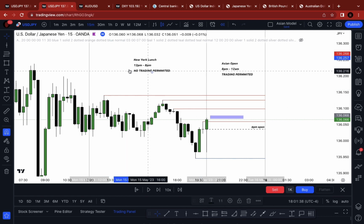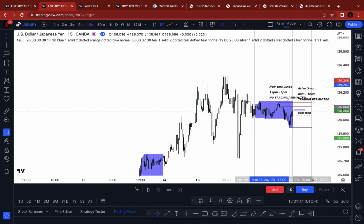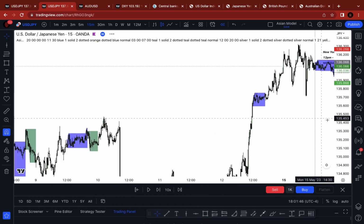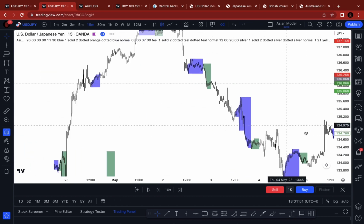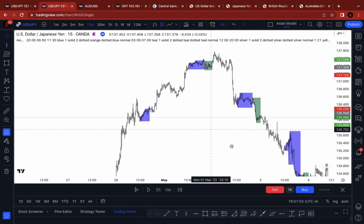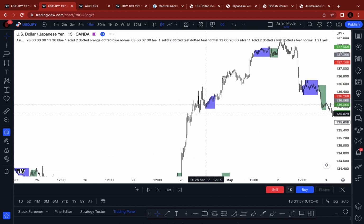So what I'm doing is, this is the dead zone that I was telling you about. As you can see here, it's highlighted in blue. That's the dead zone, 12 p.m. to 8 p.m. Just notice all the highlighted areas that are blue. That's 12 to 8. 12 to 8. Yes, you're going to have days like this. But then you're going to have days like this. And I think most of the times, if you're going to have days like this, don't trade that.